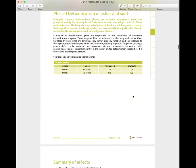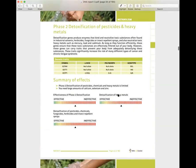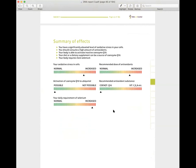Okay, onto the detoxification, whether I'm good at detoxifying soot and ashes and smoke, which I'm fairly in the middle. Same with heavy metals and pesticides. So this one is showing that my oxidative stress is increased, and I need to have more antioxidants in my diet. That's just always, I should always have more antioxidants.